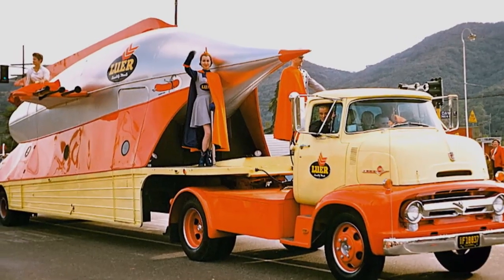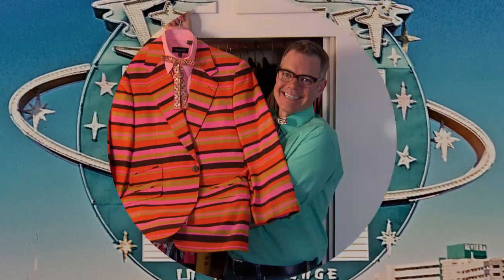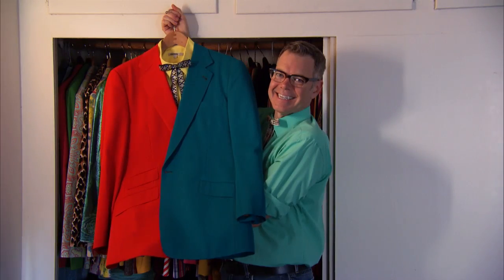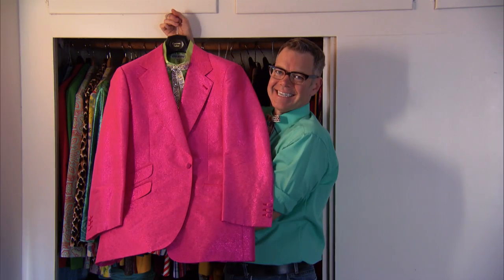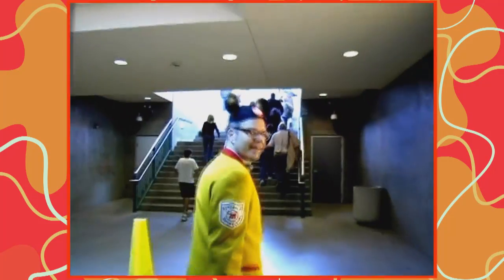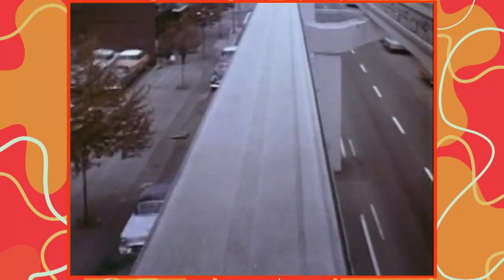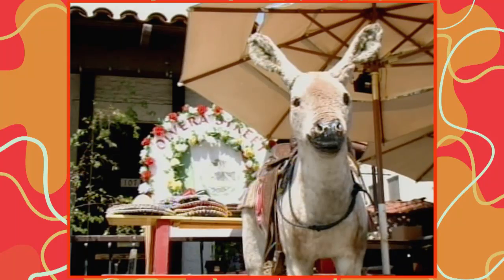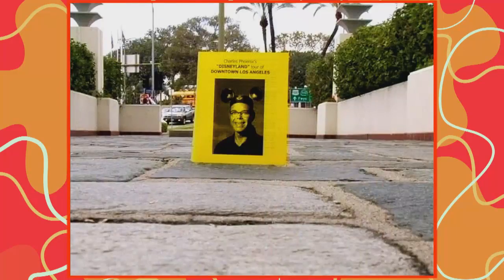Charles is attracted to anything with a distinct and colorful style, thus the wardrobe. The suits come in handy for another enterprise. We're going to see the Fantasyland, the Adventureland, the Tomorrowland. Charles' obsession with all things retro inspired his bus tour, which offers a unique take on downtown Los Angeles as a reflection of one of his favorite places, Disneyland.